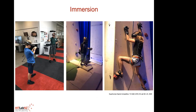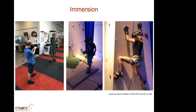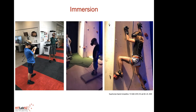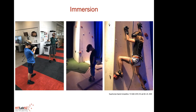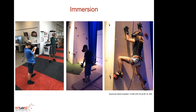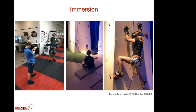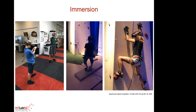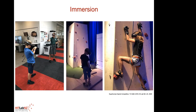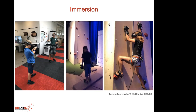So you can see my children here enjoying what we are doing at work, which is some work that Stefan was also involved in: the superhuman sports competition, where they climbed through a virtual mountain area. You can see in the video in the middle how realistic and immersive this really is, and how present my son feels in the mountain environment, and how scary it is to be on this little plank.